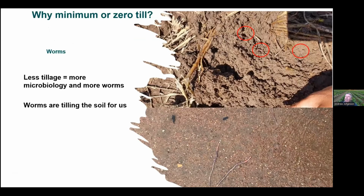When we started down this road, we did start to see more worms in the paddock, and the worms are doing the tillage for you. They're basically creating nutrients through their castings and also opening up channels and working with microbes.